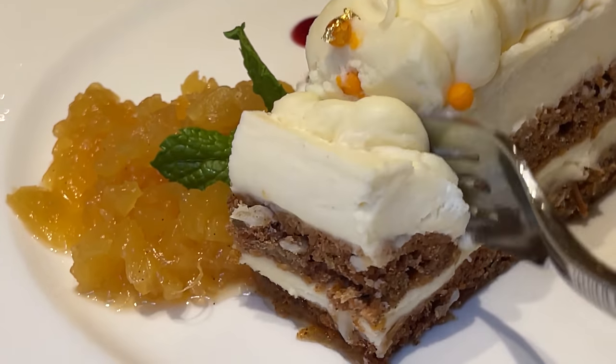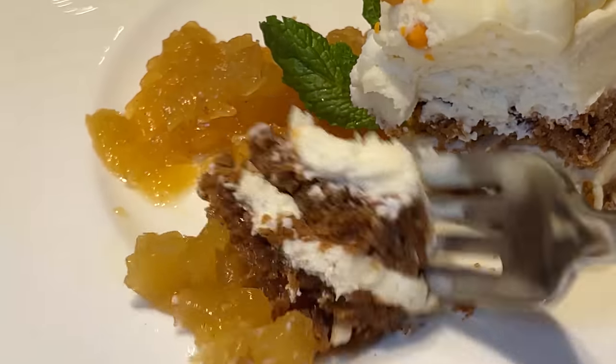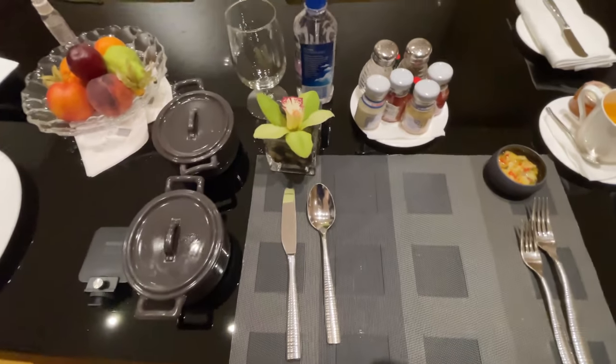And dessert, carrot cake. One of my favorite desserts. You really don't need to feel guilty eating this because there's carrots inside. This carrot cake is wonderful. This thing is so moist. I love things that pair really well with tea. Oh, that's so good. I can't believe it's like 11 p.m. at night. I'm basically eating a delicious full-blown meal in my hotel room, and it looks so fancy.